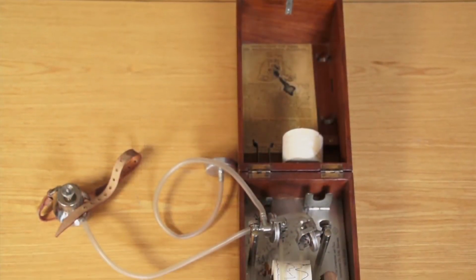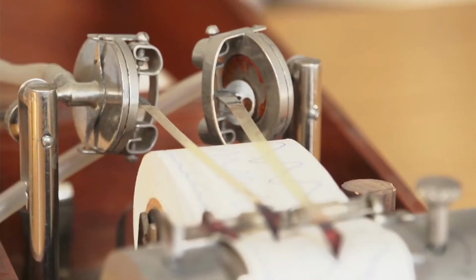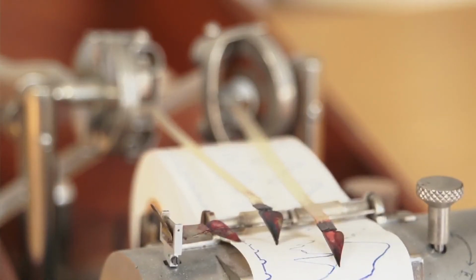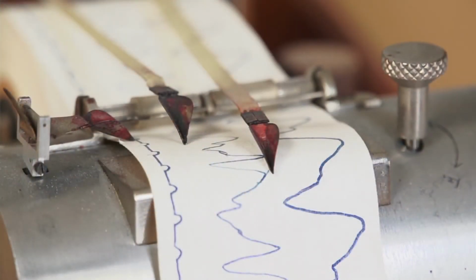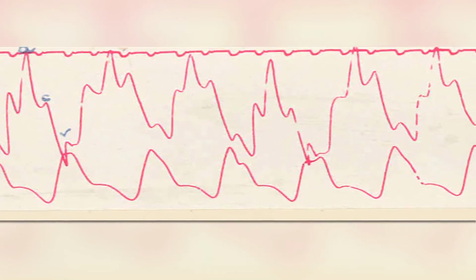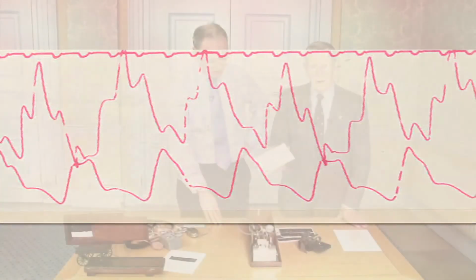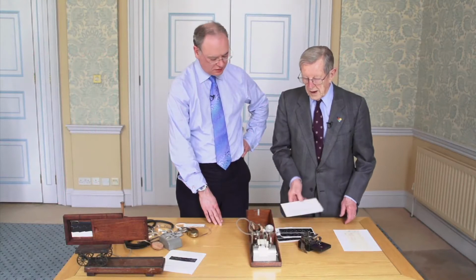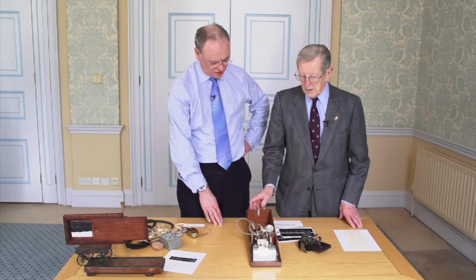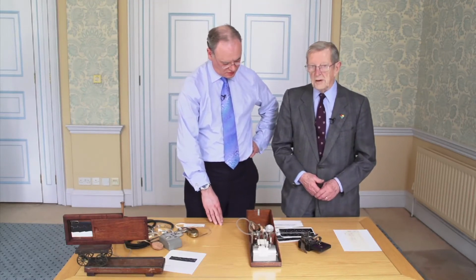And then finally that was modified by Thomas Lewis at UCH in 1914 to produce the Mackenzie-Lewis ink writing polygraph. You can see the recordings here of the venous and arterial pulses, and we have a recording here done with that apparatus, in fact by myself, in 1950. So although the electrocardiogram had already been invented, this was still a very good way of recording arrhythmias because it was a very portable piece of apparatus. You could easily take it to the patient's home.